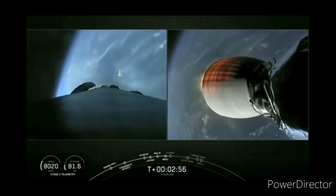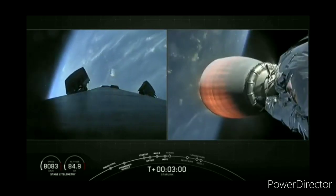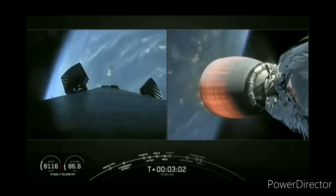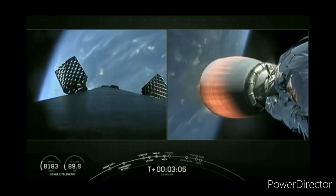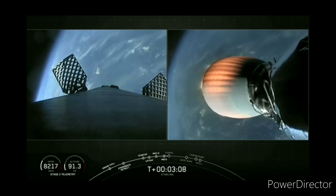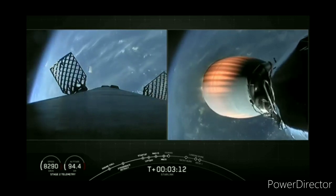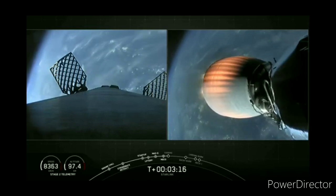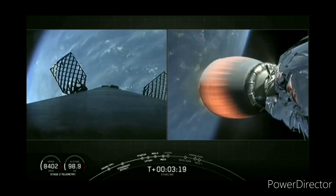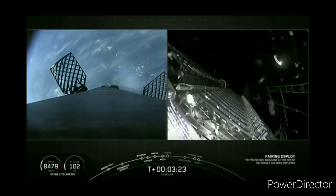So there is successful stage separation and second engine start. You can see the grid fins deploying on the left-hand side of your screen. That's the first stage. On the right-hand side of your screen is the Merlin vacuum engine starting to glow brightly with the heat of that combustion reaction. First stage making its way back towards acquisition of signal, Maryland. Coming up here, should be fairing deployment shortly. Separation confirmed.